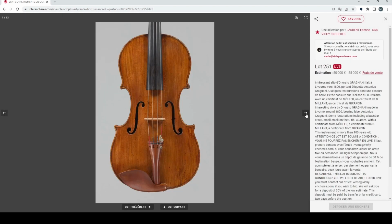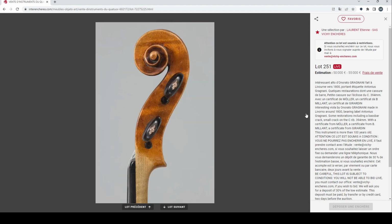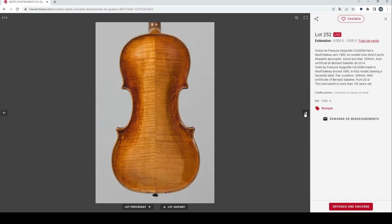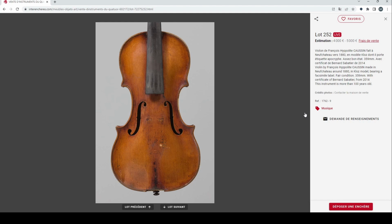An interesting viola by Onorato Gragnani there, Livorno, 1800, 50 to 55,000, 394 length of back, a little bit smaller than some. Another Corsa violin here, 1880. That's quite a nice back on that, 4 to 5. Yeah, it's a nice looking instrument, that one. Nice example. Interesting grain choice on this instrument.